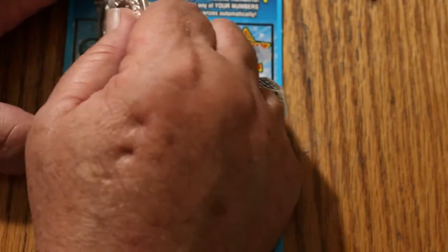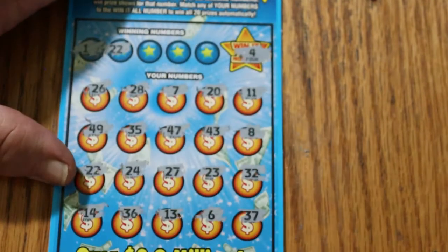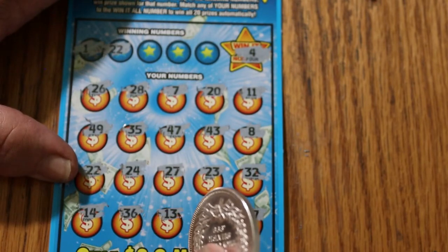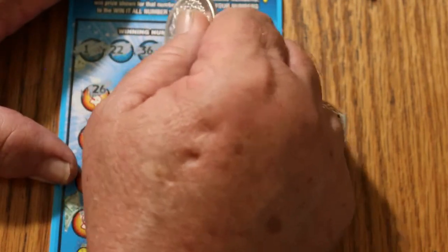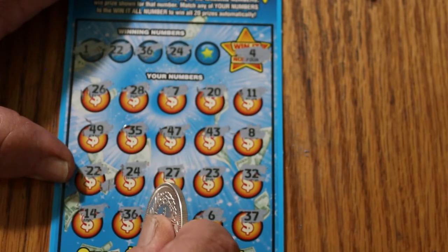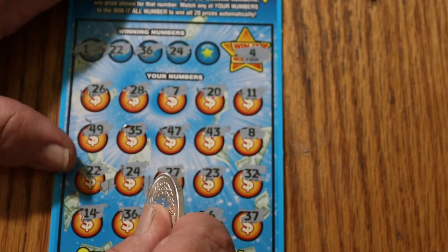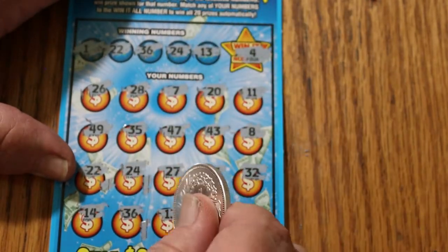All right, see what's up here. 1 and 22. Yeah, we got a 22. Overall odds hardly ever fail. All right, and I don't see a number 1. 36 and 24. Okay, let me mark the 22. We got a 36 here. And was there a 24? Yeah, there was a 24 there. Okay, and no others. Nope. 13. Yeah, we got a 13.